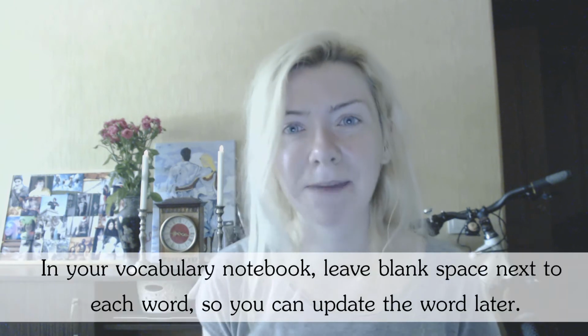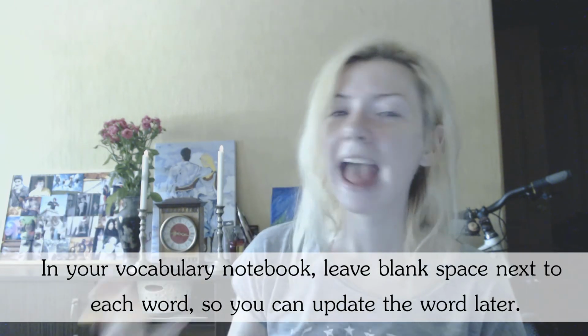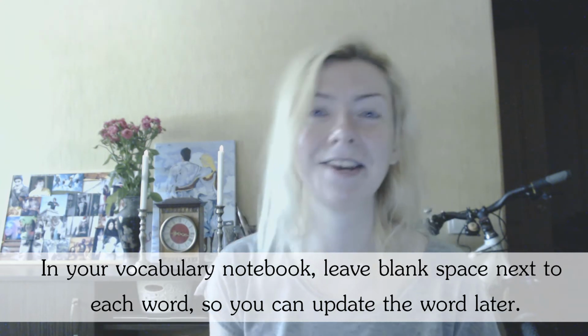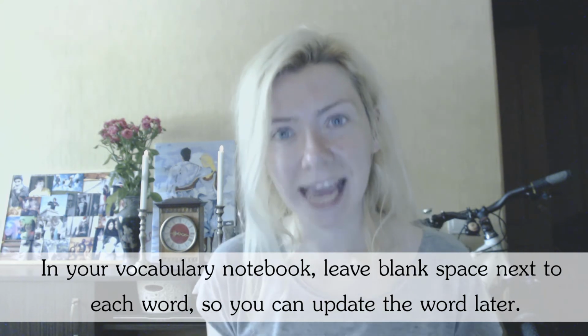So for every word, I would recommend leaving a little bit of free room in your vocabulary notebook so you can come back and add new things and new contexts and new expressions and new collocations for that particular word. That really helps. It does.